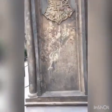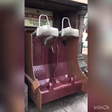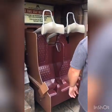Okay, another thing to let you guys know is if you want to do the rides and you're kind of on the larger side or even on the smaller side, or you have kids and you need to know how tall you are, you can go here, and this is the actual seat, so you can test it out.